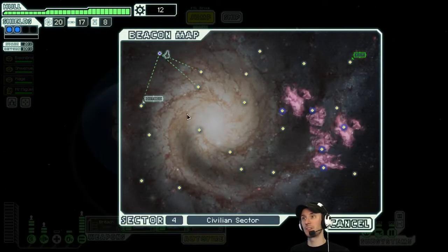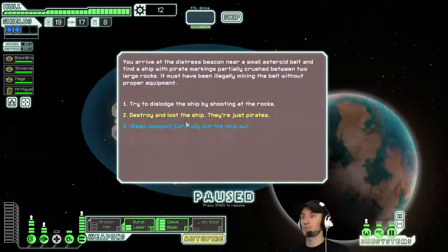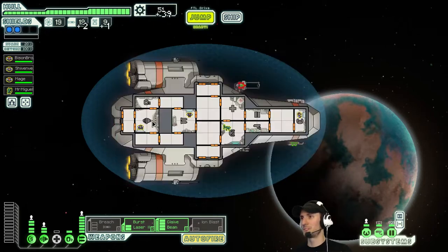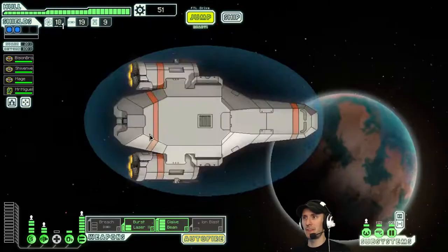Some more crew would be good, too. Let's start by going to the distress beacons. Yeah, the shields, dodge, and doors are important. I agree. Beam weapon. Cut the ship out. That's what I thought when I cut the two NGs that were mating. Oh, my gosh. You'd better loot up the branch. Yeah, let's cut this out. A healing burst and some stuff with two missiles. I'll take it. Moving right along. Let's go here. We want to spend some time in that nebula.